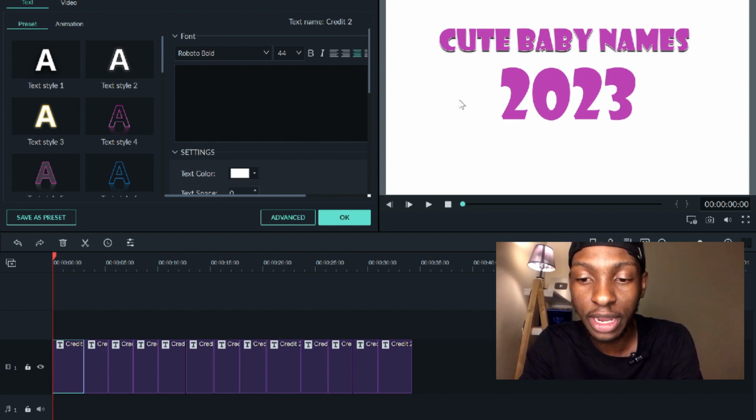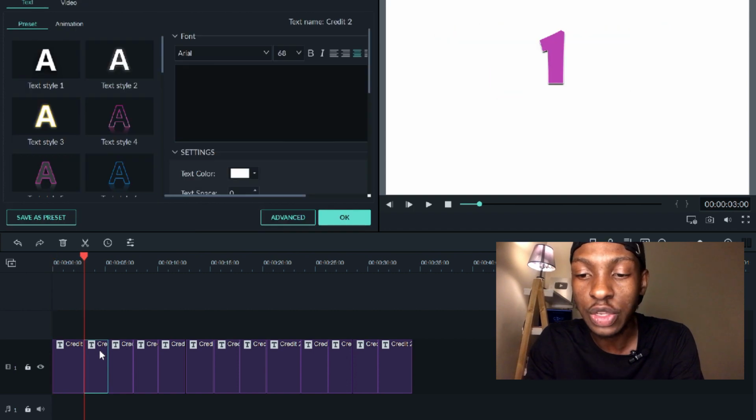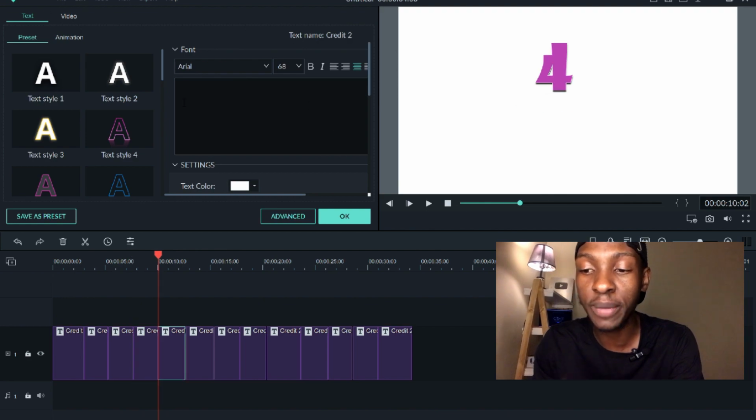Then I will write all the names that I copied from Google. I'm going to write all these names in this program. This whole process can take a very short time, as you can see here, and you really don't have to get confused, because you can use any application that you think is easy. For me, I prefer to use Filmora, but you can use an application that you're familiar with.